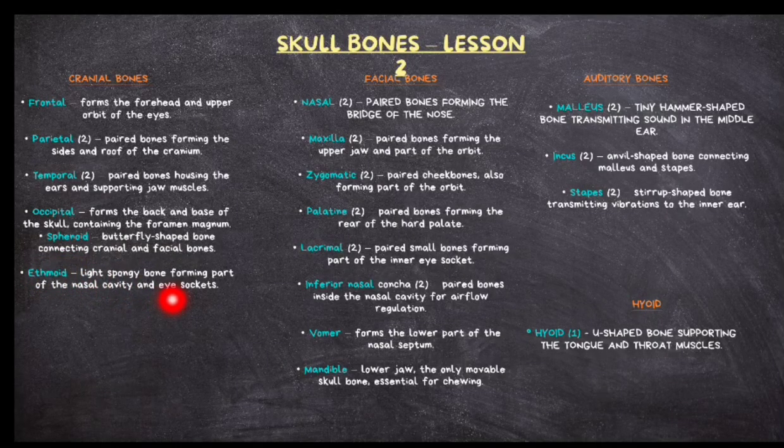Finally, the ethmoid bone is a light, spongy bone located between the eyes. It contributes to the nasal cavity and supports parts of the eye socket, balancing strength with minimal weight. Moving forward, we encounter the facial bones, which define our appearance and support essential functions like chewing and breathing.